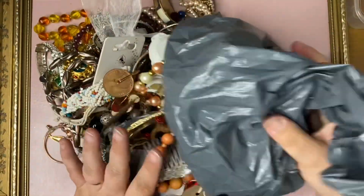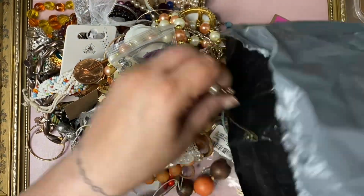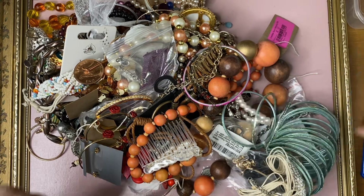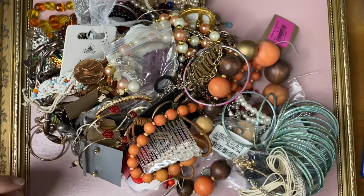Earrings popping out. Good to me. As in, it's all come out the bag. Broken.